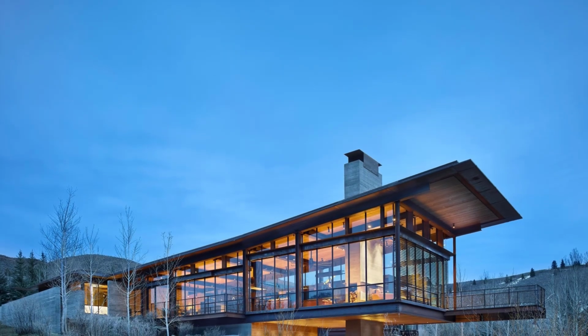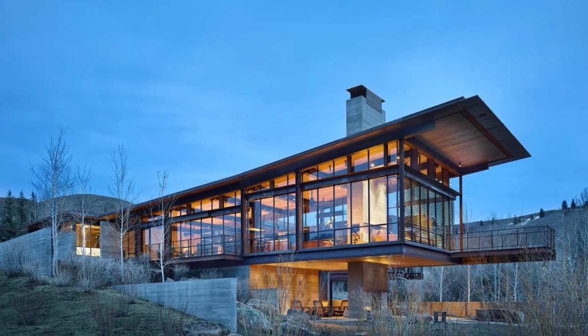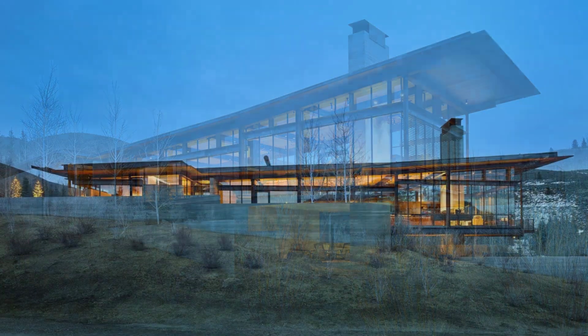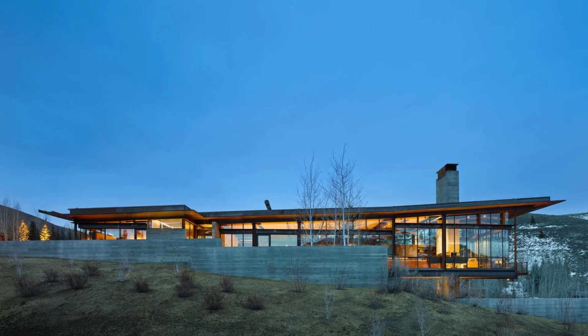Big Wood stands as a testament to Olson Kundig's unrivaled architectural prowess, exemplifying their dedication to creating spaces that seamlessly blend with nature. This extraordinary residence offers a lifestyle of luxury, tranquility, and awe-inspiring beauty in the heart of Ketchum, USA.